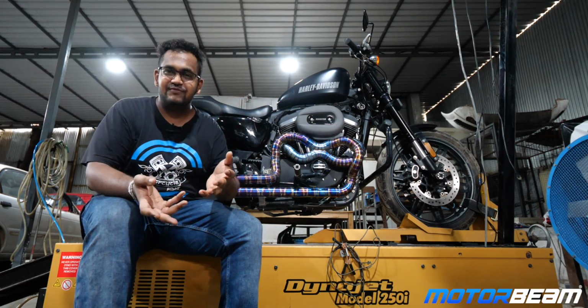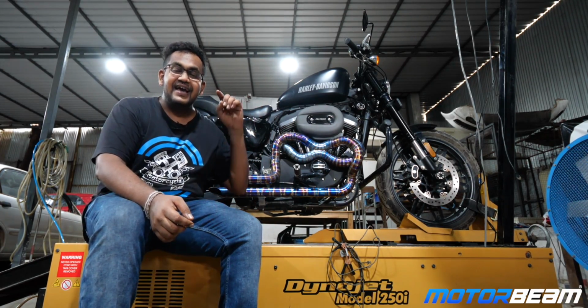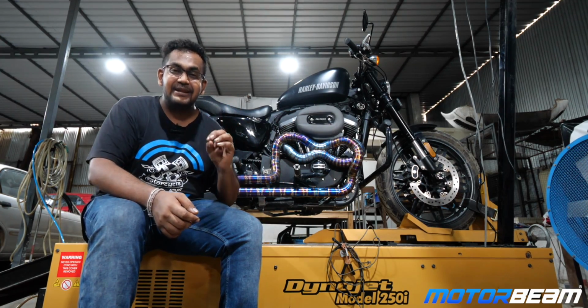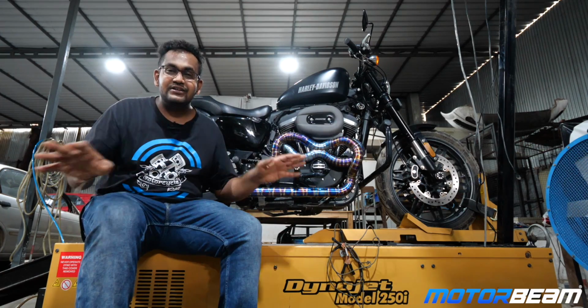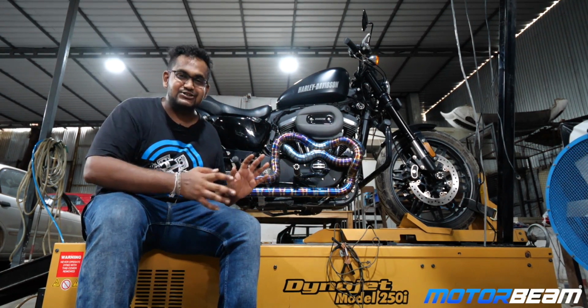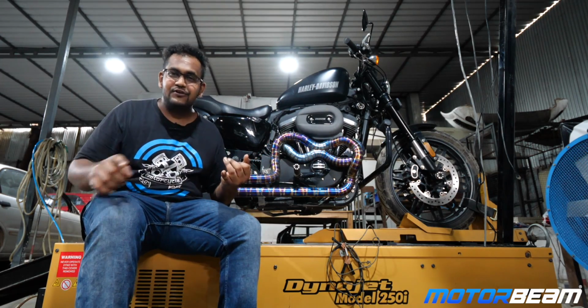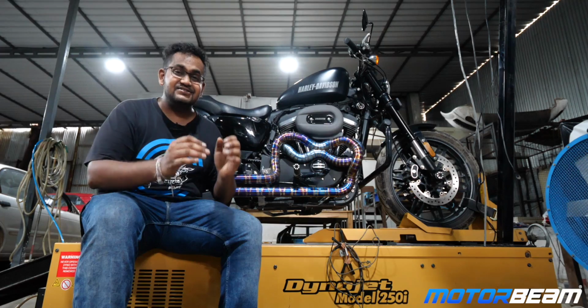I would have shared the information a bit before, but we have received a power gain according to the dyno, which is almost 10 bhp of power and 7 Nm of torque. We have done no other changes. Well, not we, D&O has done no other changes except for the exhaust. It is just the exhaust. No air-fuel ratio mixture, no ECU tune, nothing has been done, and there is a considerable increase.